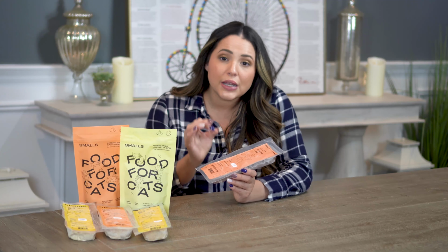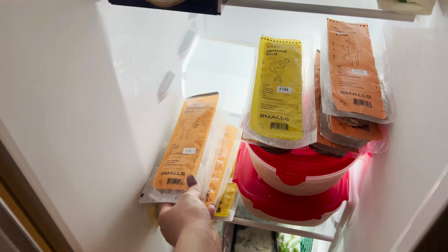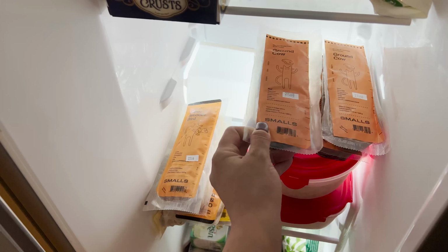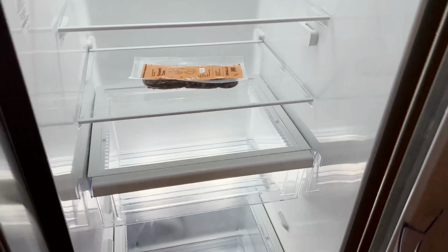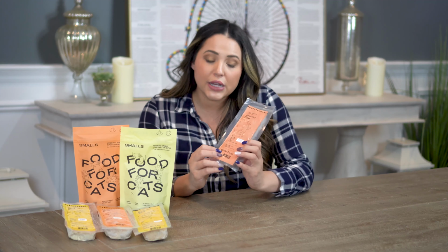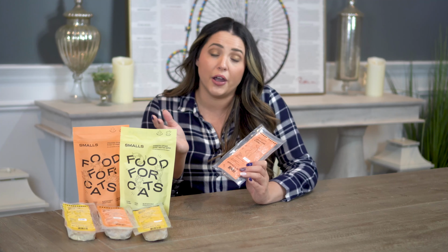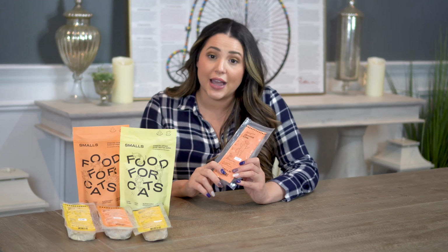Now, these arrive frozen, which means that as soon as the package is delivered, you'll want to store it properly right away. You keep them frozen until you're ready to use them. Then you thaw them in the fridge for 24 hours before they're ready to serve. And in the fridge, it'll last 5 to 7 days. In the freezer, 1 year. The package will also tell you the ingredients. Plus, if you want to know more, it's on their website. And there's some nutrition markers along the side as well.